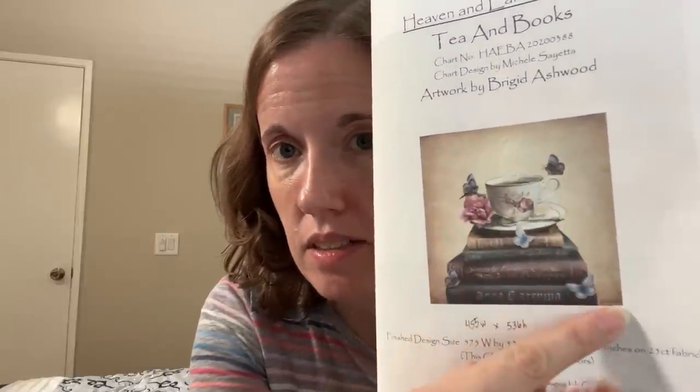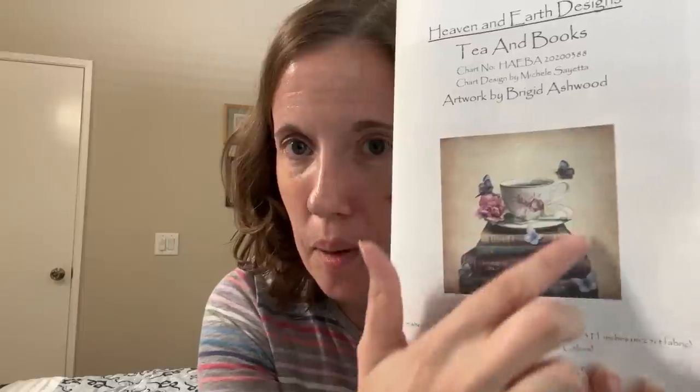Although this was a fabric that was hand-dyed and gifted to me, and I thought it would look perfect for this pattern. So this is Tea and Books by, again, Bridget Ashwood. She's the same designer that did the Butterfly Rose Cross. And this background is appropriate, but not necessary to stitch. So I am just gonna stitch the books and the teacup and the butterflies. So all things I like.